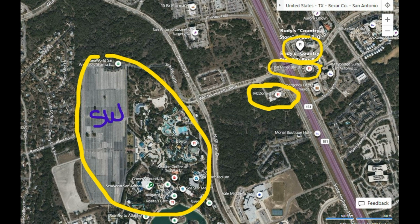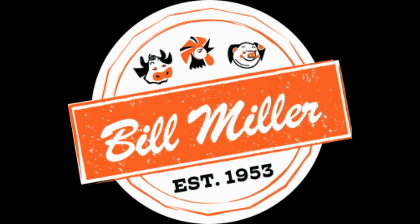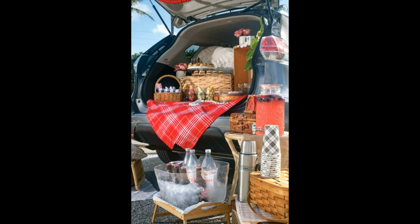So, here it is. If you have free parking available to you, I suggest you leave the park and go eat right outside the entrance where there is a McDonald's and a Rudy's. This will save you so much money, and believe it or not, it actually saves you time. Now, for those of you that don't have free parking available to you and you don't want to leave the park, guess what? Tailgate it.